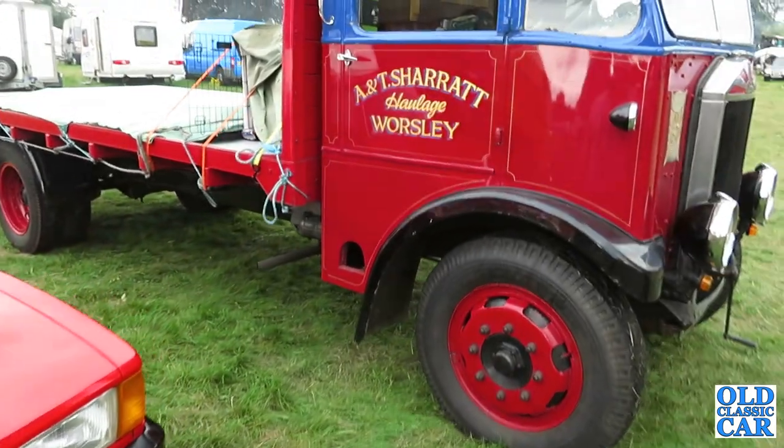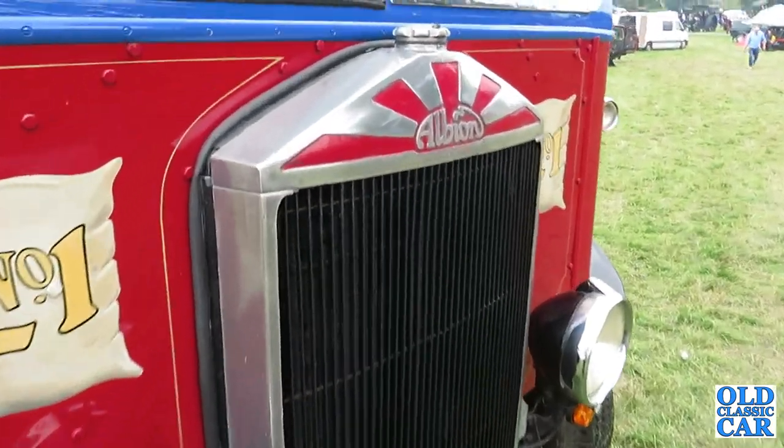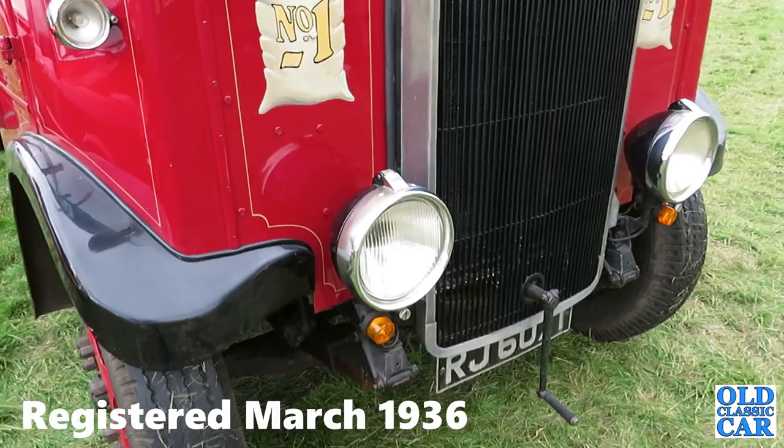And then we've got an old Albion. Very nice. Just look at this glorious cast radiator here. Absolute beauty. Lovely old thing. I'm guessing pre-war. The old Sims lamps.